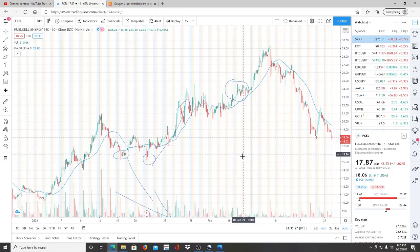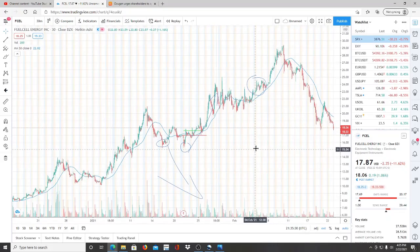So why am I reiterating this one? Well, because the potential of certain stocks is still there. The fundamentals of those potentials are still there. It's just the market overall is feeling a hit.